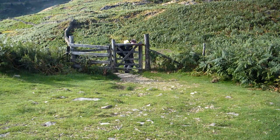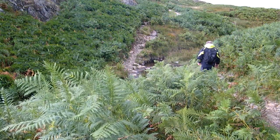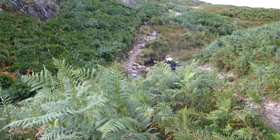Wainwright liked lonely places, and it's certainly true to say that parts of the fell have a real feeling of remoteness, despite us being only a couple of miles from the centre of Ambleside.